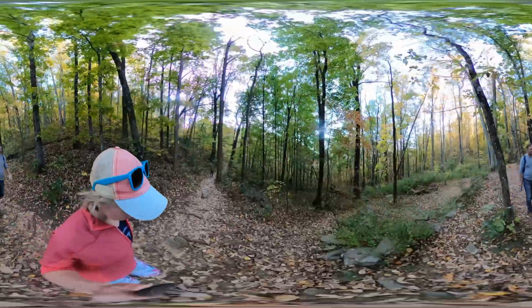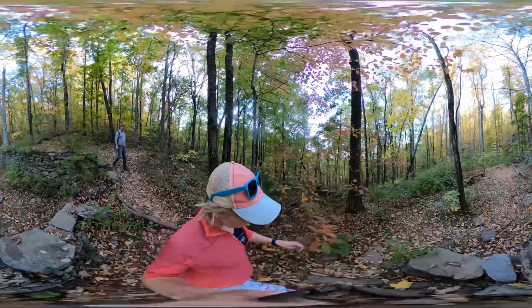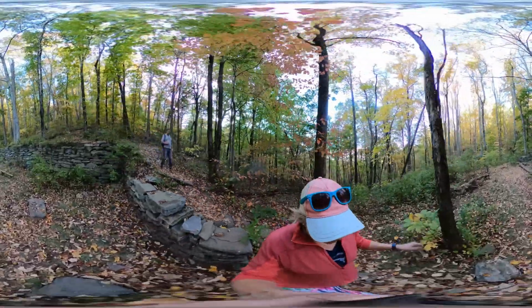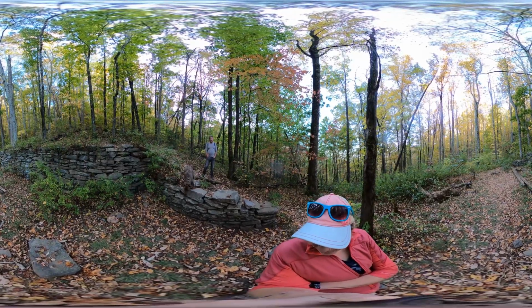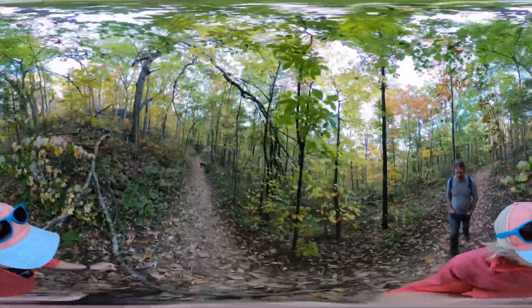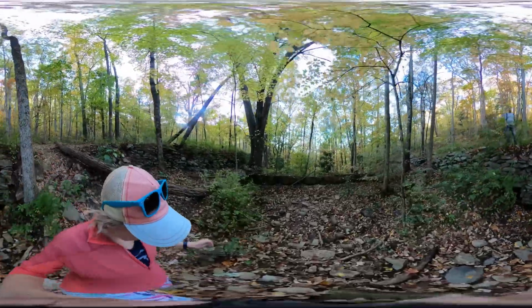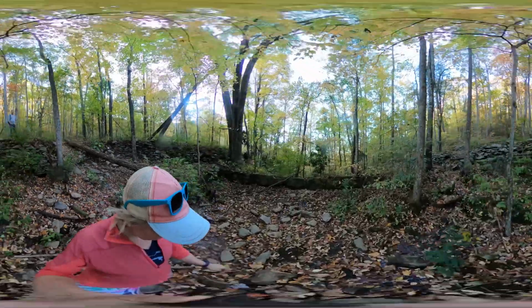The first remnants or ruins that you'll come to from the lodge is part of the stone retaining wall, which surrounded and supported most of the property. Continue along the trail, and next you'll come to the remains of what used to be the swimming pool. This was only a few feet deep and was fed by a mountain spring, meaning the water would have been pretty cold.